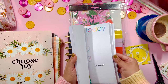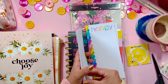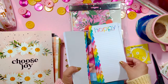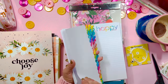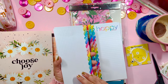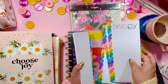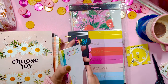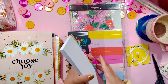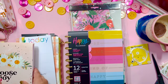Oh, and then I think half of them are different. Yes, half of them are that format I just showed you. And then the second half, it just says happy notes. And then we just have lines. And on the back, we still have that same grid paper. So this is super fun. I do like these half sheets quite a bit. I love being able to stick little sheets of paper into my planner. So this is amazing. I'm happy with that.